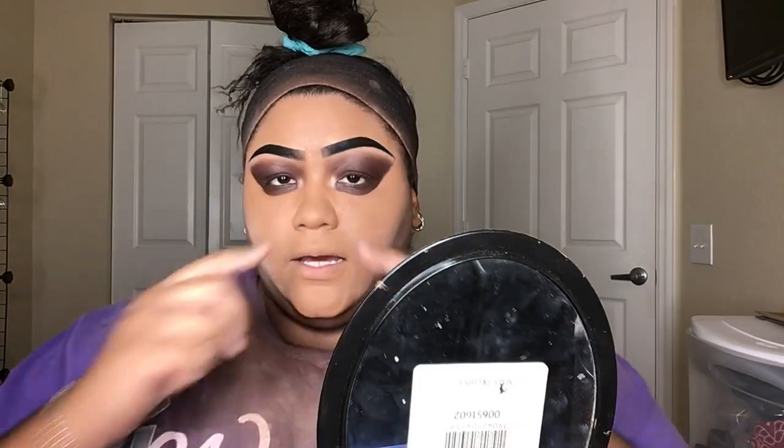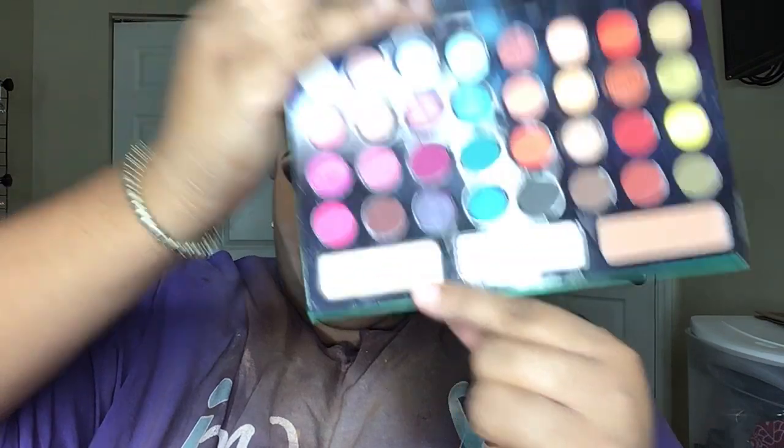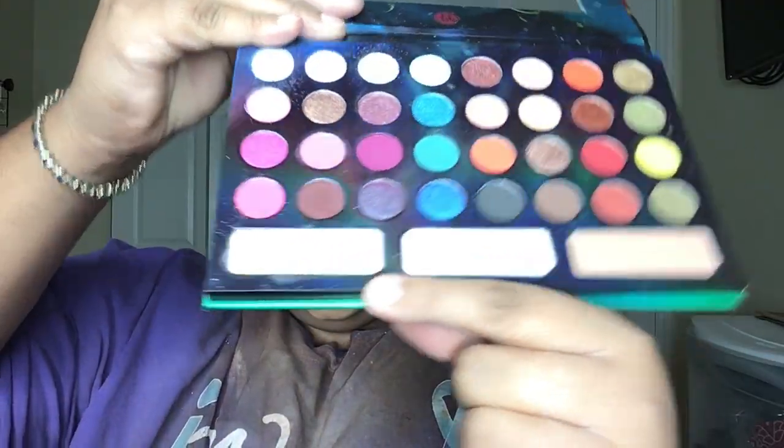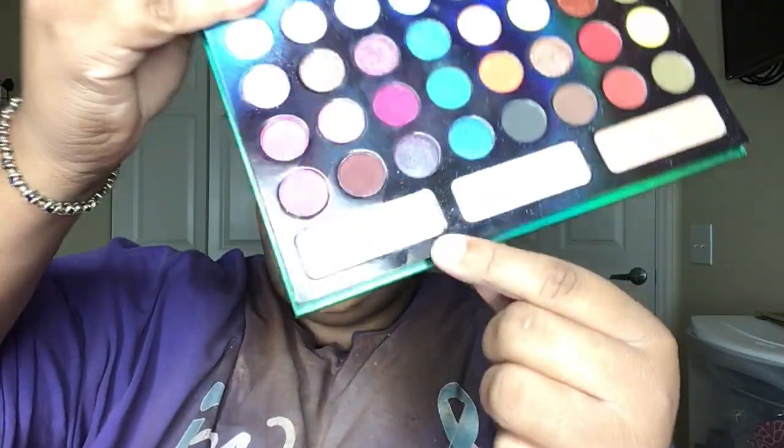Alright, so to get that lighter mouth area, I'm going to use the Take Me to Ibiza palette by BH Cosmetics. You can't see it. It's a very, very tan. Oh God, you can't see it. But it's not white. It's a very beigey, light khaki color.